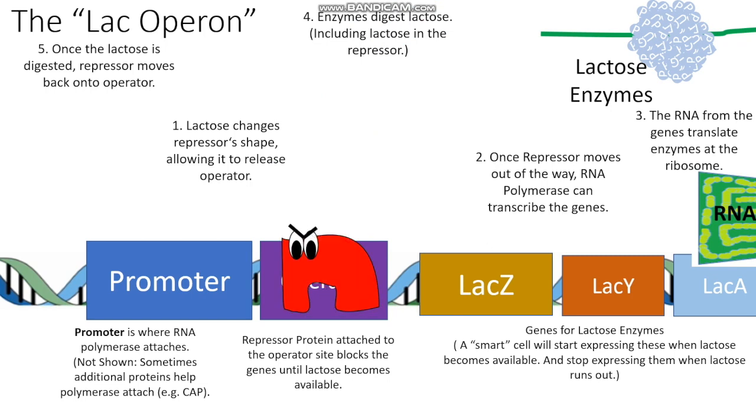And so that's it. This is an inducible system in which the genes for lactose digestion are only expressed when lactose is present, and as soon as lactose is gone, they stop being expressed.